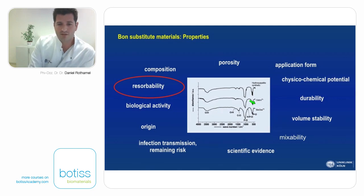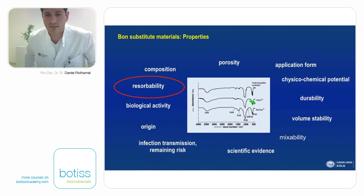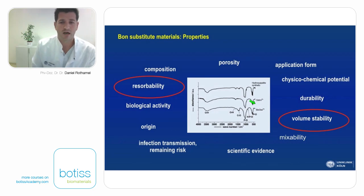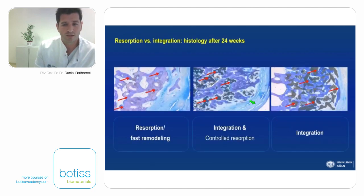On the other hand, what we saw, specifically in the sinus and also for lateral augmentation and for immediate implant placements, is that a material that is resorbed very quickly sometimes has a very low volume stability. So we know from different studies about Bio-Oss that after 5 years, after 10 years, after 13 years, the material is still there, can be identified when we take a biopsy. So therefore, we can say that the bovine materials are almost not resorbable, but this also leads to the effect that we have a very good volume stability when we use these materials.